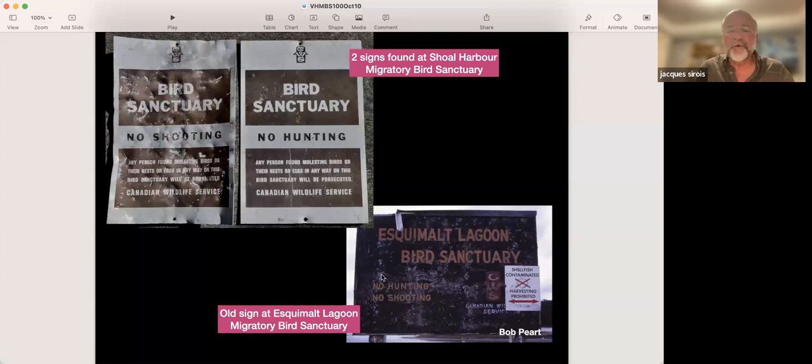I don't know if you remember the old signs from the 60s and 70s at Esquimalt Lagoon, also talking about no hunting, no shooting. So that was the story in the past. And today, again, it's a story of nature in the city, some of the best nature in the city in urban Canada.